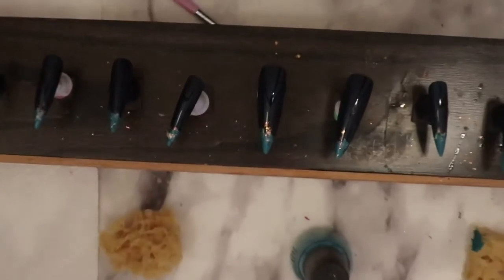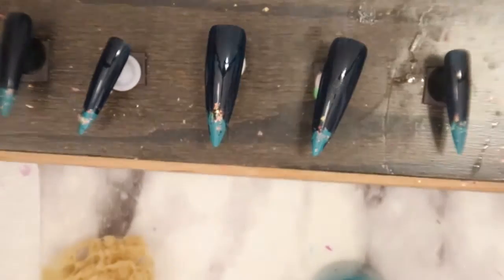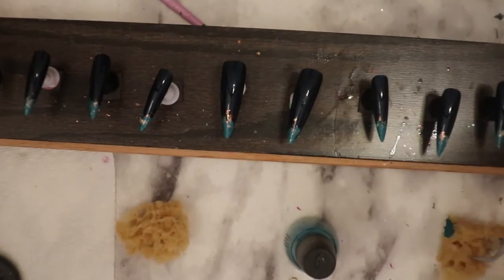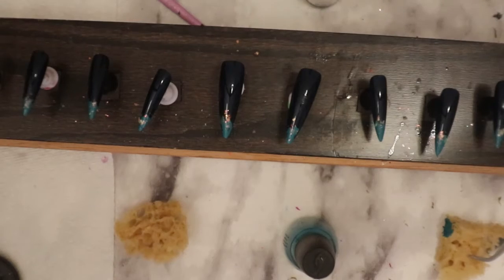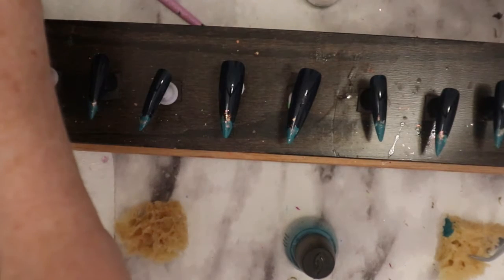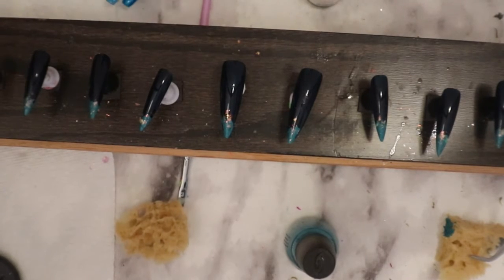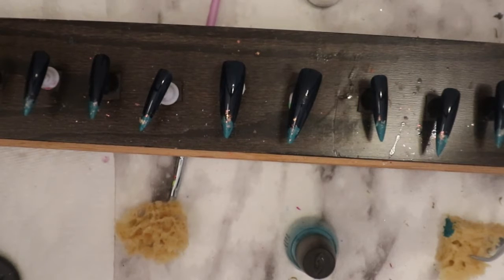Okay, so I've added the sparkle here. I'm just going to show you a little bit closer up so you can see. Now, I'm almost wondering if I want to add a little bit of foil. Do a little trick with the foil glue and just sporadically put that on. I think I'll give it a lightning bolt effect coming down the nail. I just want to clean off my brush a little bit because it always has to be cleaned. This poor brush.